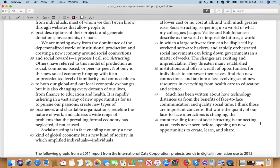Yes. Okay. So we're seeing an unprecedented level, a never before seen level, of familiarity and connectedness to both our global and our local economic exchanges. Okay, does that idea make sense? Yes. Okay. That's weird, though.